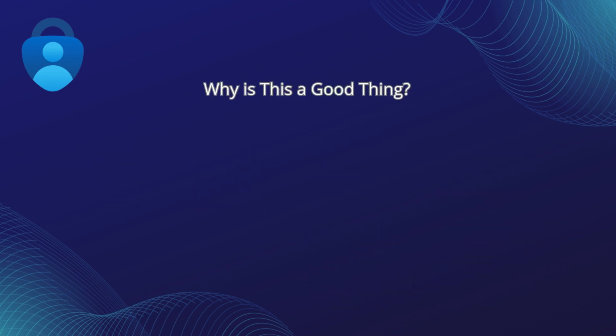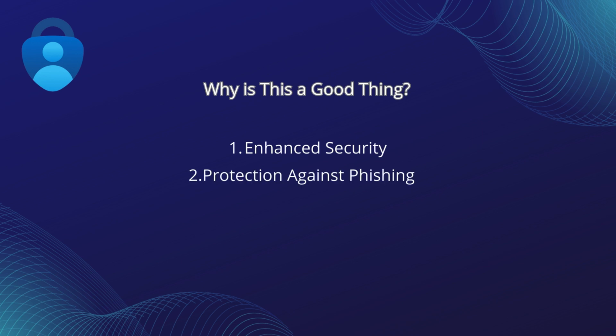Why is this a good thing? Enhanced security. MFA significantly reduces the risk of unauthorized access by adding an extra layer of security. Even if a user's password is compromised, the additional verification step makes it much harder for attackers to gain access. Protection against phishing. MFA helps protect against phishing attacks, which are a common method used by attackers to steal credentials. By requiring multiple forms of verification, MFA makes it more difficult for attackers to succeed.